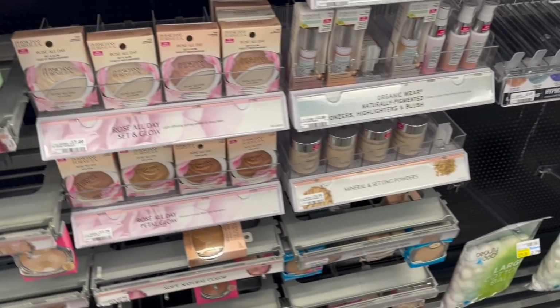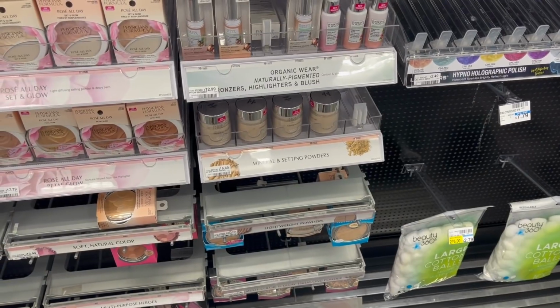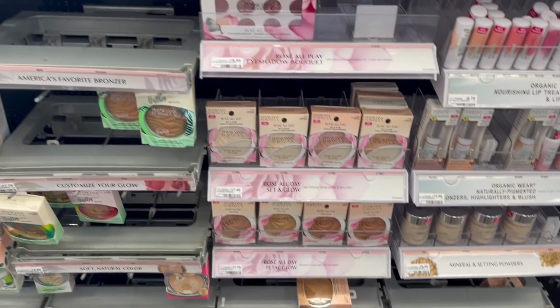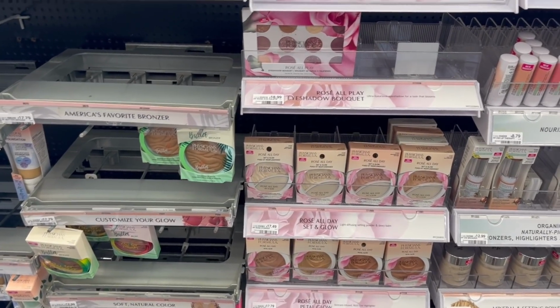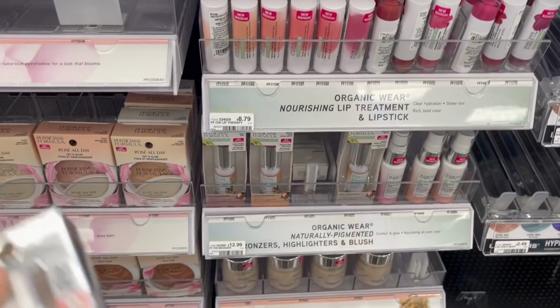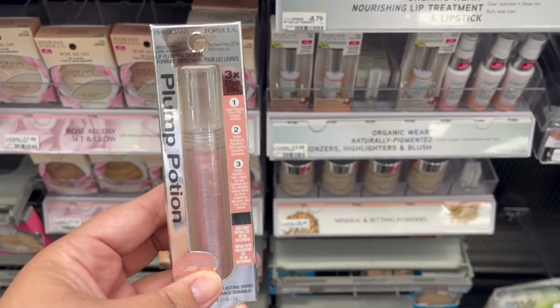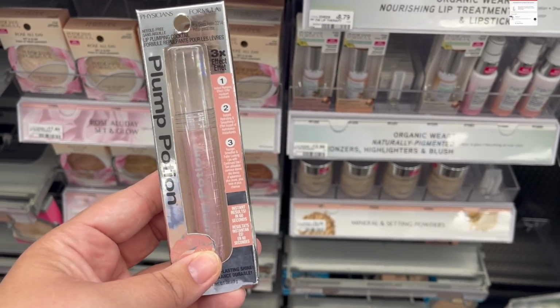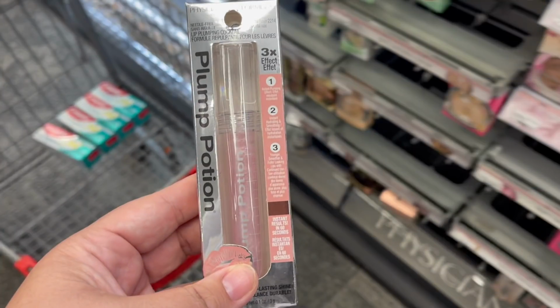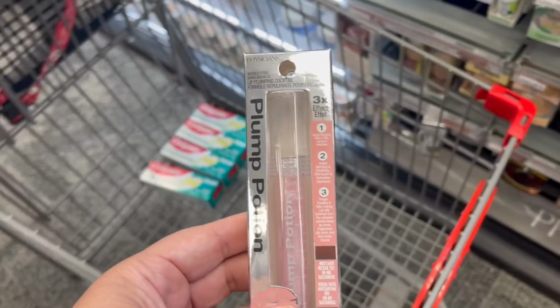Next, we are going to grab some Physicians Formula. Physicians Formula is spend 10, get back a $7 extra buck, which is a pretty good deal. I am going to grab a lip product, but my lip products do not meet the 98% rule. So I did find this lip gloss for $10.29 that's down way low. I have a $3 off 9 lip product cosmetics CRT. That's going to bring your total down to $7.29. You'll get back $7 in extra bucks, making this guy here just 29 cents.